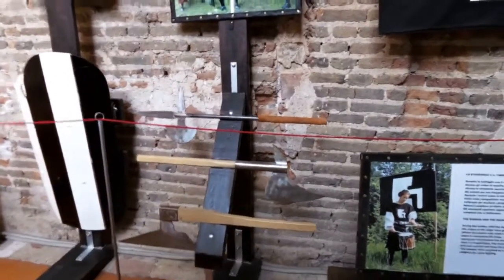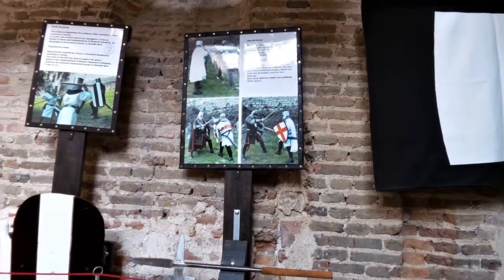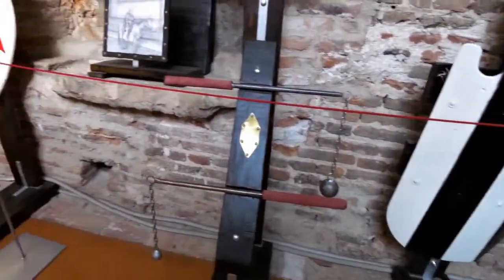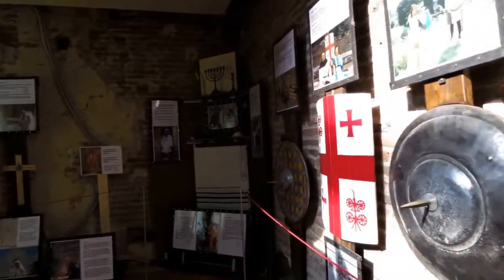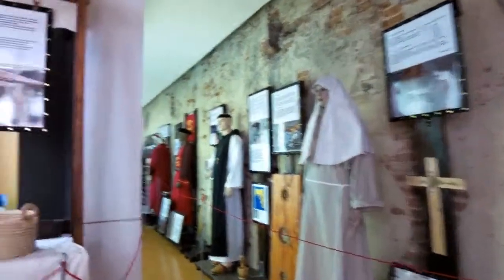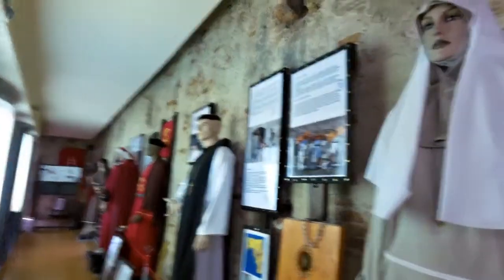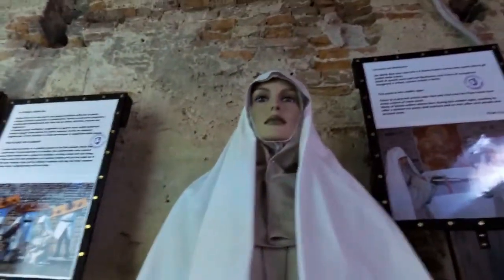Some more barbecue tools. Jousting action. Not jousting action, freaking fighting and carrying on. Bloody, ooh. Smack and belt. Got a couple of groovy looking shields here. Ah, the town lady here. The wench. Some nice looking outfits. Oh, here you got the monk brigade. Ah, Lady Madonna.